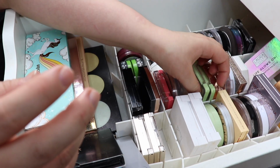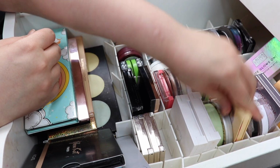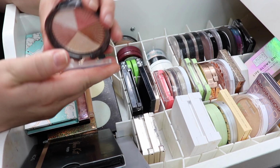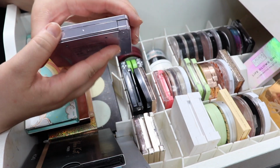We're only on the fourth drawer. This one from Juvia's is so nice. Adore this. I have another one from Ofra here. This is probably the one that I like the least from the OG collection, actually. And Natasha Denona's Super Glow.